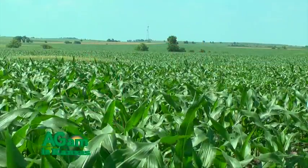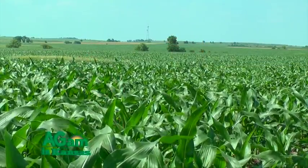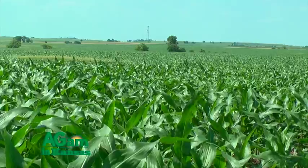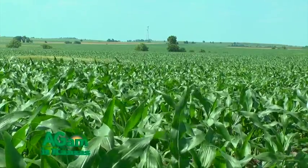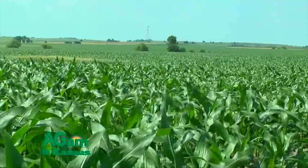So like I said, you're not making the corn companies as much money on the number of seeds that you're planting per acre. That's all right. But you're obviously using the new technology, Roundup Ready. Well, what about some of the drought tolerant stuff?